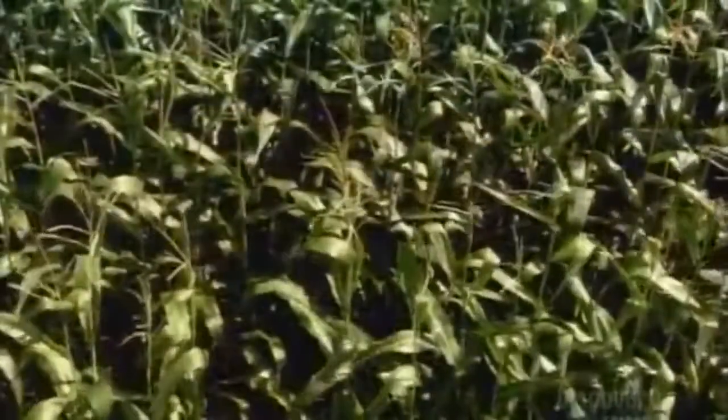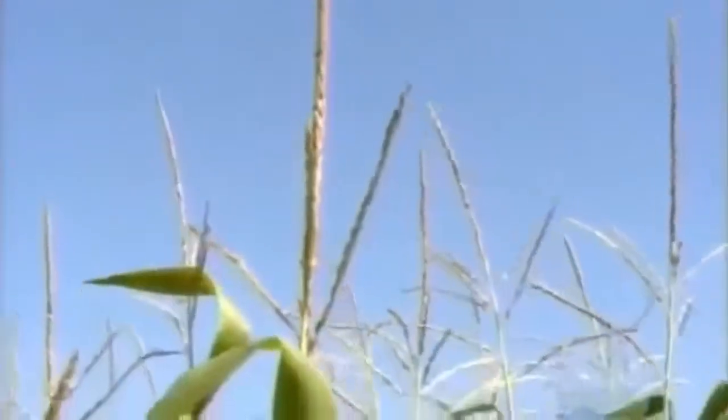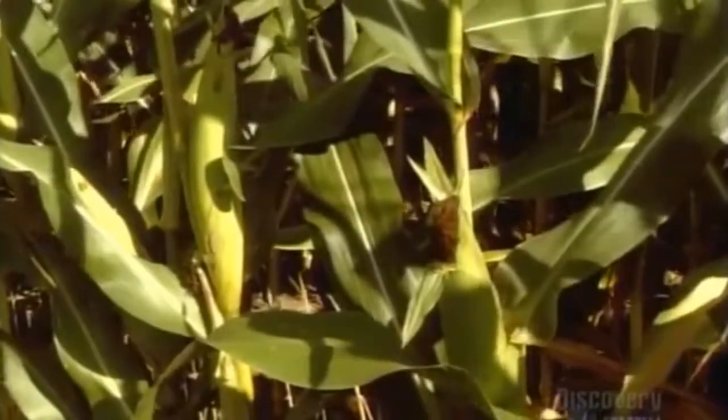Popcorn is one of 6 types of corn, and it's the only kind that pops. They even breed the popcorn plant to enhance traits like color, taste, and poppability. By fall, the crop is ready to harvest.